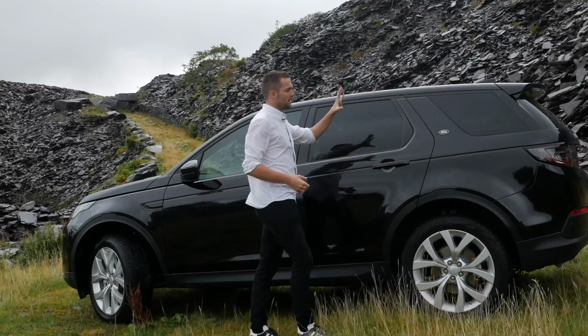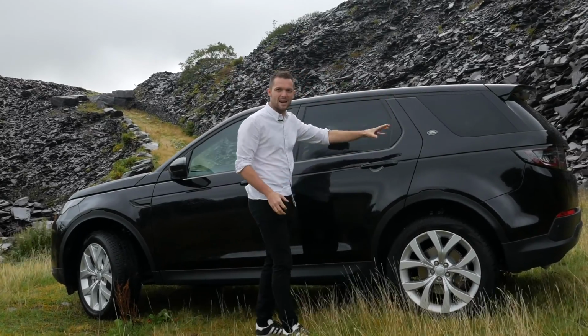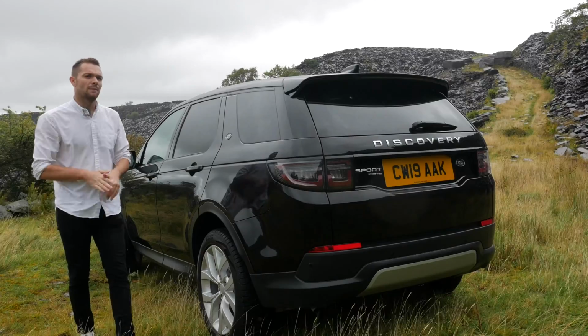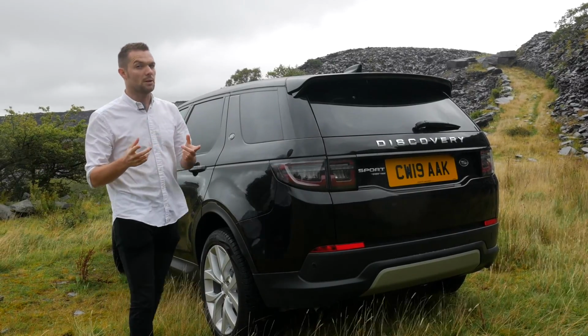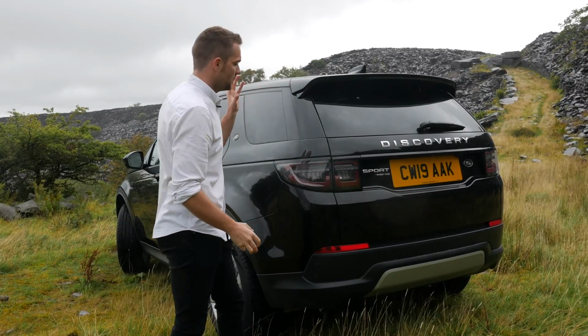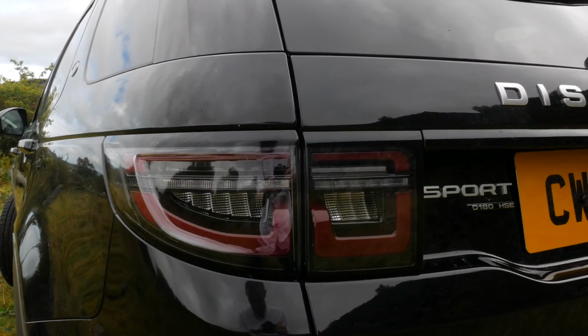The rear quarter is Discovery DNA, and you see that in this car's bigger brother too, the Discovery. The changes around the rear also mirror the front. We've got a redesigned rear apron here, and the tail lights. They look stunning, don't they?